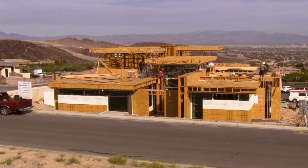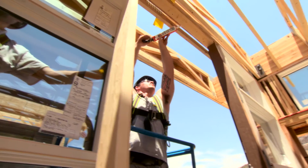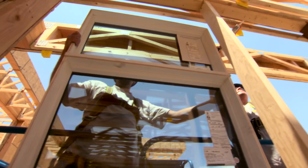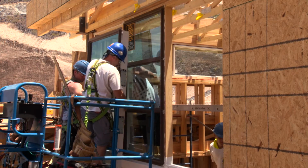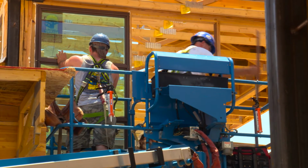One of the great things about the New American Home is that this is a platform for introducing new products to the market and really to showcase cutting-edge products and technology. That's one of the things we're so excited about with the Sierra Pacific product. It's a cutting-edge product. It's new for Sierra Pacific, and we have some really cool ways that we'll be showcasing it that I think will be of interest to the building community as a whole.